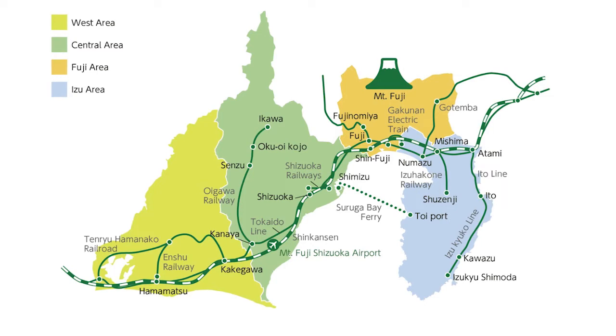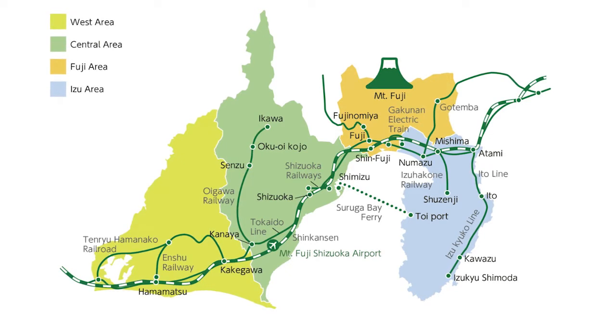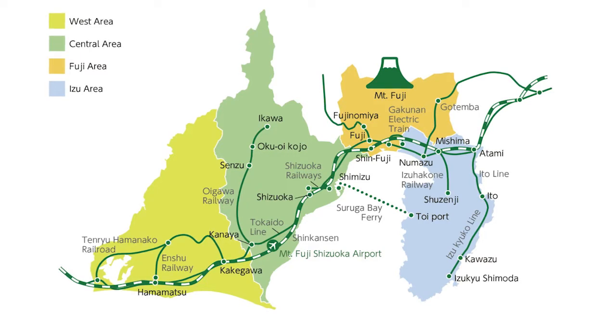And then you've got the central area, which lives and breathes history and culture, and is also a place of great natural beauty with its coastline, green tea plantations, and the mountains of the Southern Alps. And visitors can cross Suruga Bay, which is the deepest bay in Japan, and admire the spectacular view of Mount Fuji on a clear day.